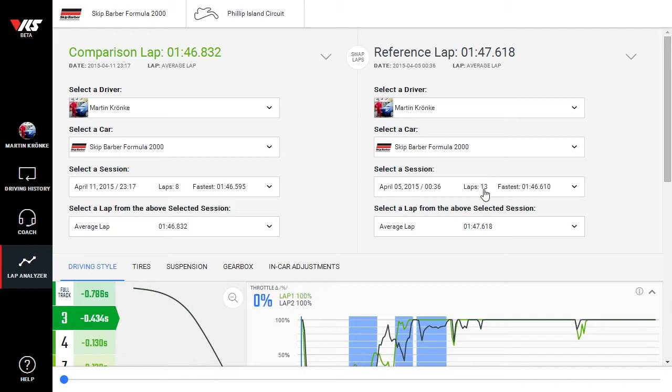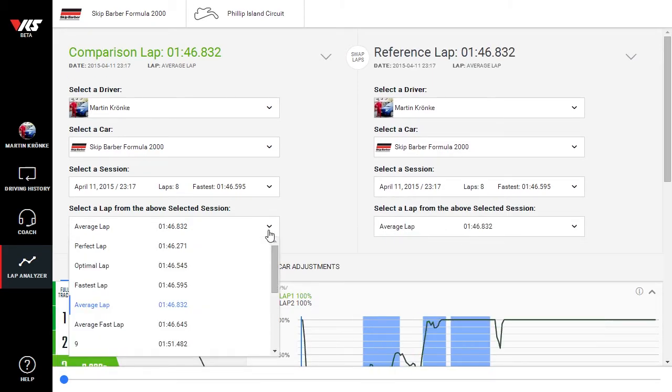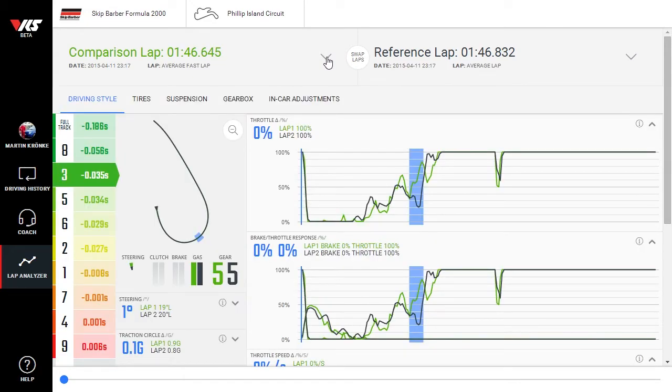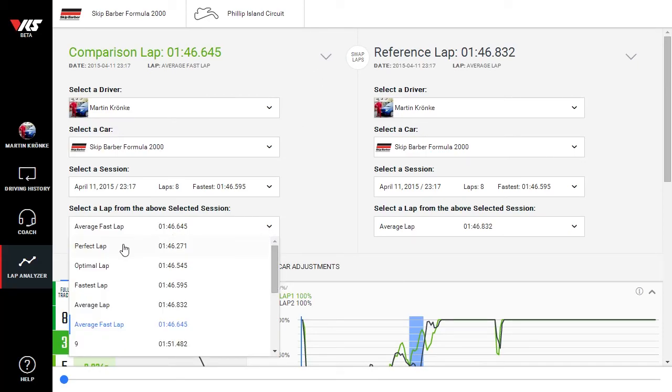Finally, let's compare average fast versus average lap from the most recent session to see what are the remaining opportunities for improving consistency. Maybe there is more to gain in the same sector, or maybe you now have bigger opportunities in other sectors. If the average fast and average laps are getting pretty close now, try looking at perfect lap versus average lap.